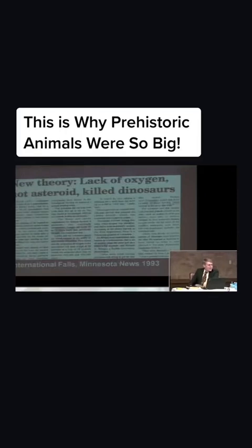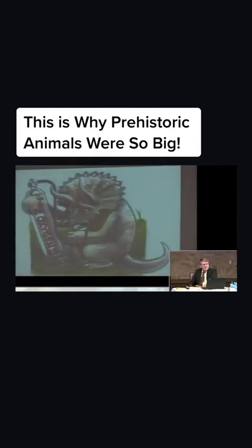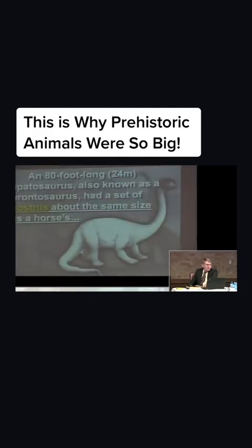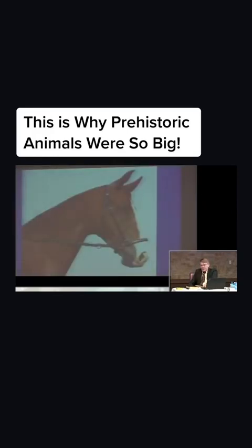They've got a new theory that says a lack of oxygen might have killed the dinosaurs. What? Lack of oxygen? Well, it's interesting. The huge dinosaurs, an 80-foot Apatosaurus, for example, had nostrils the same size as a horse. How is an 80-foot animal going to get enough air through nostrils the size of a horse's?